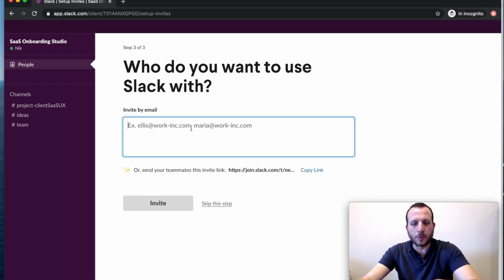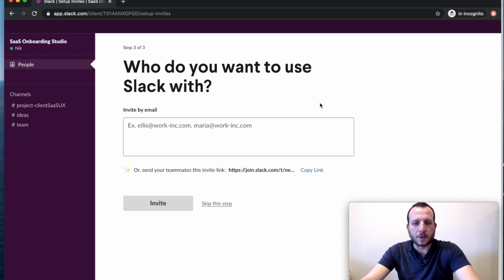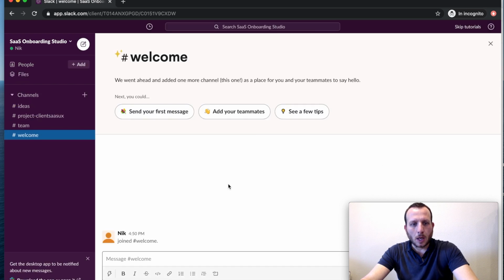Of course, if I put in some email, okay, so let's put my own email, the main button here will activate, but again, let's skip this because I want to explore a little bit more my product, my workspace, sorry. Okay, perfect. So I have the workspace. I can add people here. I will see the files here, and here I have all the channels.